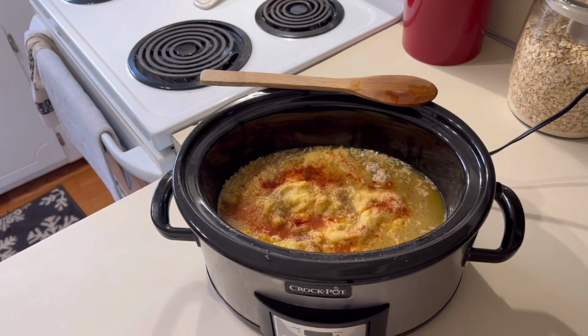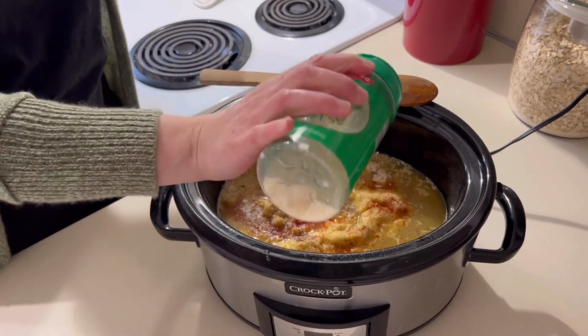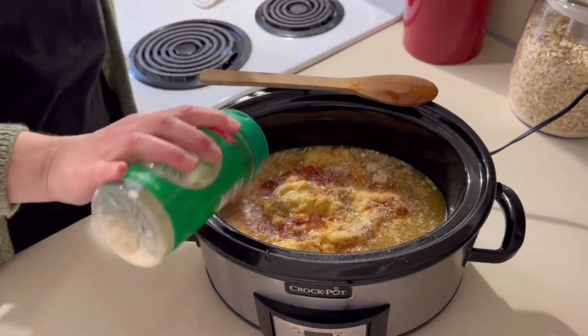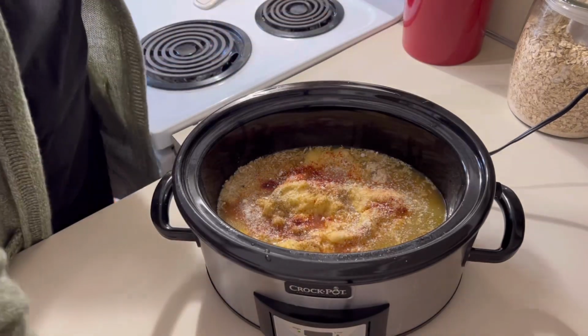And then one more thing. The recipe doesn't call for this, but the video I watched, they hit it with a little bit of grated Parmesan, so we're going to do the same. And that is it, my friends. Cover it up.